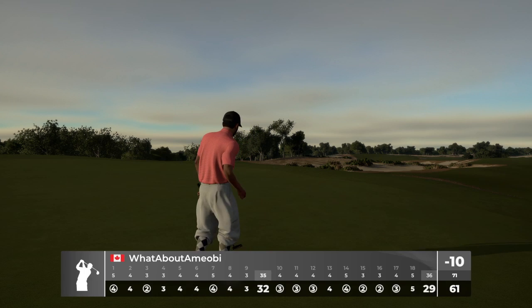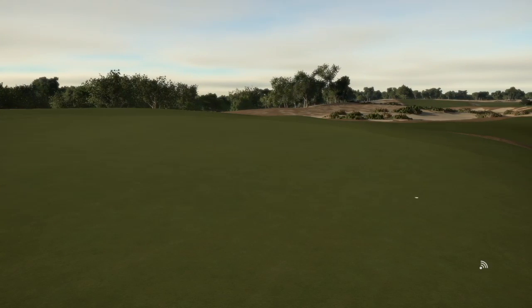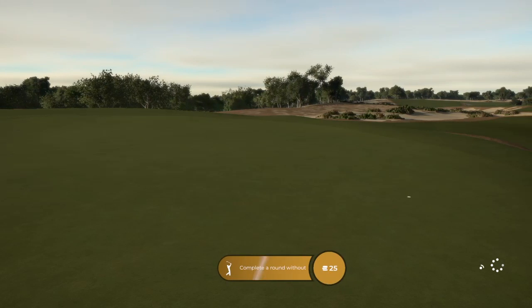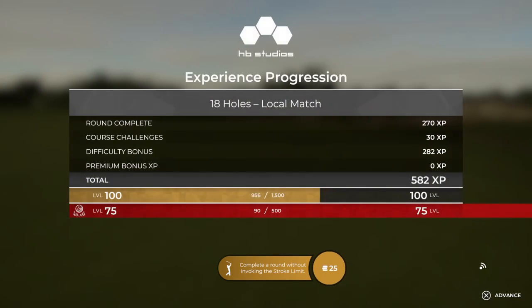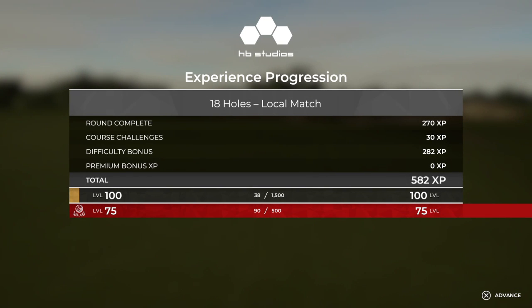Well, 61 with 29 on the back. Not a bogey to be found. Feels like I played pretty well there. Where was this yesterday when I was playing my platinum round?